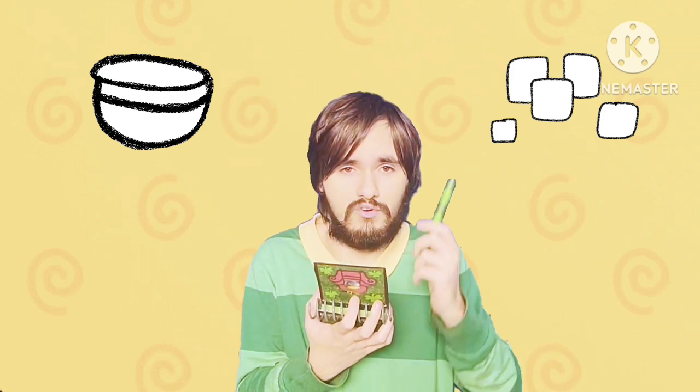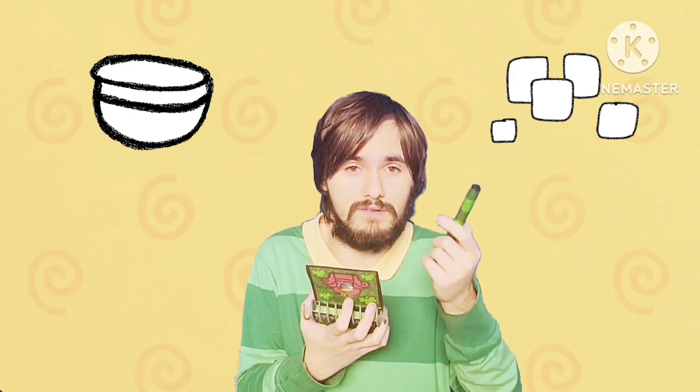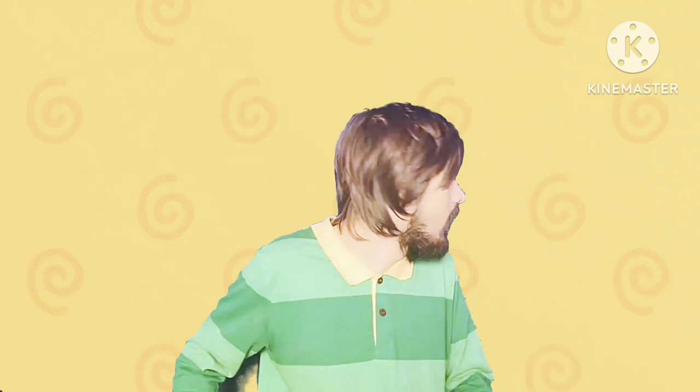Maybe Blue wants to put the marshmallows in the bowl and maybe eat marshmallows. Nah, I don't really think so, but maybe it could be something with marshmallows in it. Yeah, but what could it be though? You know, we should look for our last clue so we can figure that out. Oh, the mail's here on St. Patrick's Day. Come on.